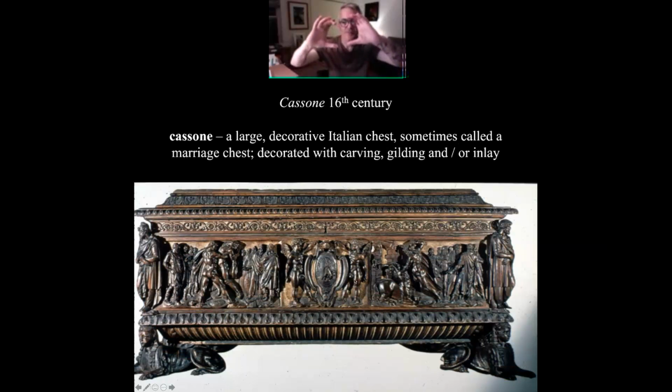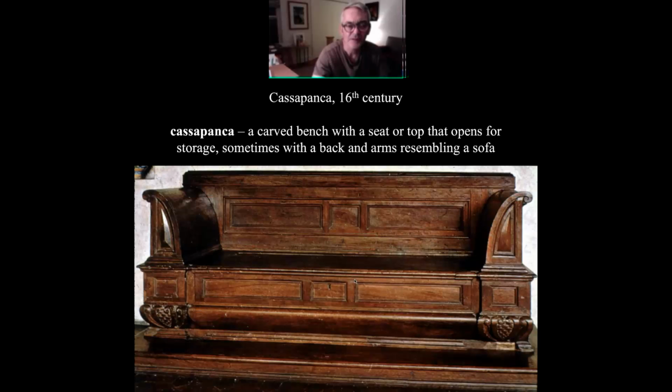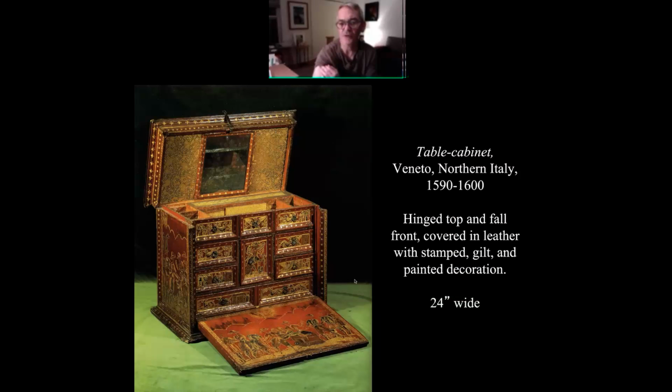A cartouche is a kind of shield that was often used almost like the center of a symmetrical design, or even asymmetrical, but you can see in this relief sculpture, I see Hercules on the left there. So there are some scenes from mythology. A casapanca, a carved bench with a seat or a top that opens for storage, sometimes with back and arms resembling a sofa, made entirely of wood. Heavy. A small writing, fall front little table cabinet.